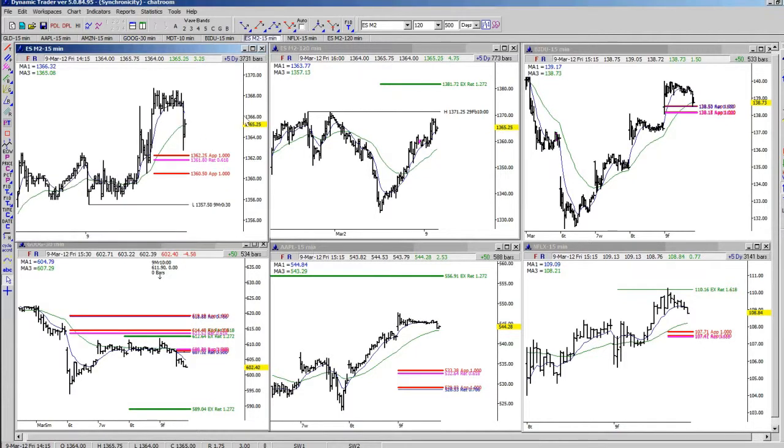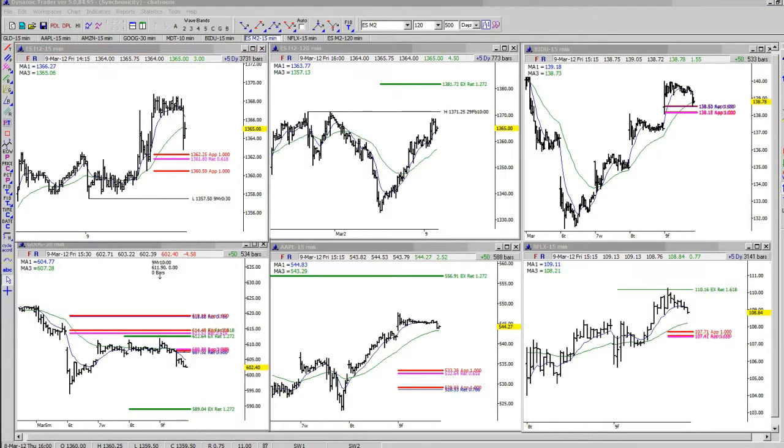And on the internals, we've got Aussie yen rolling over. The euro popped up here a little bit. Obviously the S&Ps sold off, so we've got the initial reaction. Ticks gave down to minus 1200. And now we just want to see what this market wants to do. What is it going to do here?